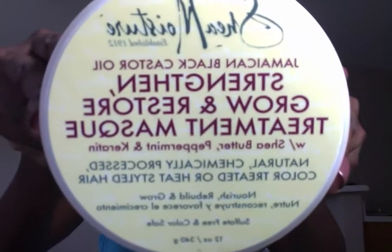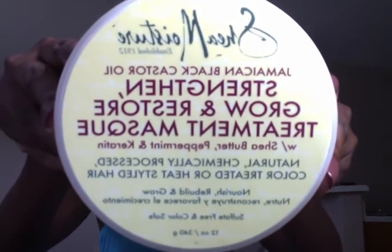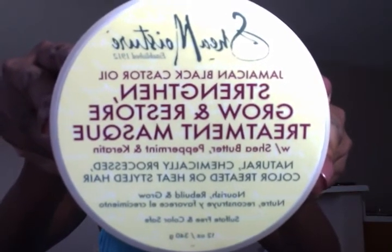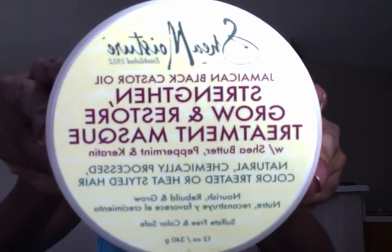So I'm currently deep conditioning with my favorite deep conditioner and my holy grail deep conditioner, which is this one. The Shea Moisture Jamaican Black Castor Oil Strengthen, Grow, and Restore Treatment Mask with shea butter, peppermint, and keratin. So that's what's on my hair, and I like to use a plastic bag to trap in the heat, and I tie down the edges so the heat stays in there.